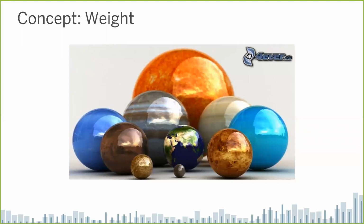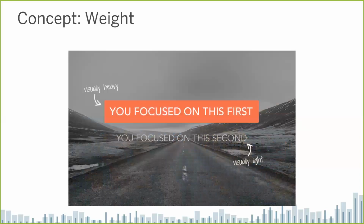So let me give you some examples. Let me show you this slide right here. You focused on this first. It's red. That's a very alarm color, quote unquote, a heavy color, meaning that color has more weight. We looked there first, and then we started looking around to see what else was there. Understanding how this works, we can actually draw people's attention to the most important stuff on our chart. Remember, left side's the most important, bigger is going to have more weight, and then also the color selection that we use is going to have more weight, which means people are going to start there.